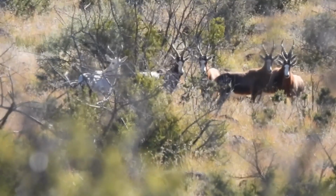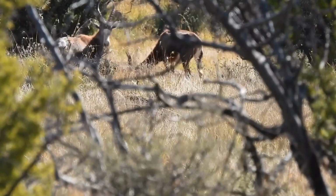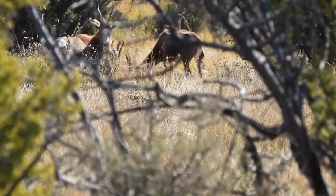So usually on a blesbok you'll see the horns become white. That's secondary growth coming through, and then obviously length on the horns. So that's white horns at the base? Yeah, at the base.